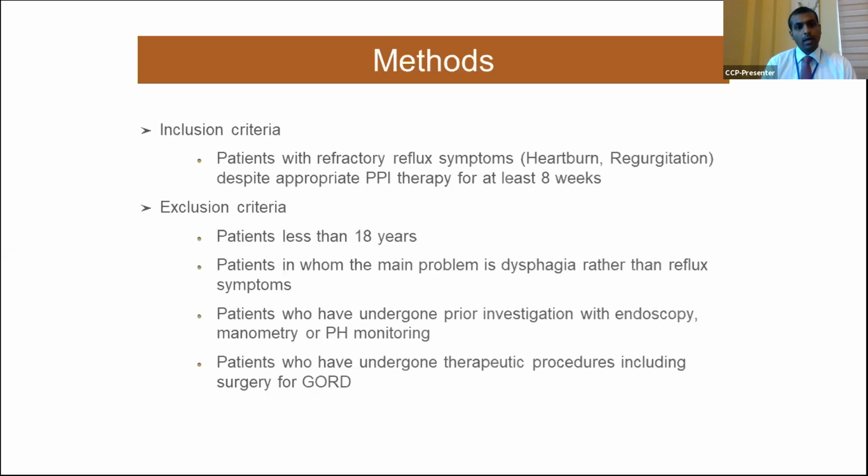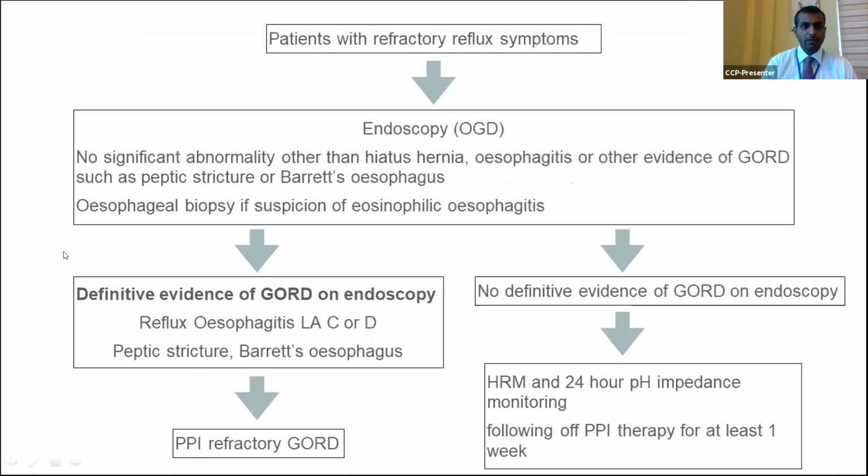Patients less than 18 years, those with other complaints like dysphagia rather than reflux symptoms, those who had undergone prior investigations including endoscopy, manometry, and pH studies, and those who had undergone therapeutic procedures like surgery or endoscopic procedures were excluded from our study. This is exactly what we have done. Starting from the patient with refractory symptoms, we offered them endoscopy. If the patient was found to have a significant abnormality other than esophagitis or other evidence of GORD, like peptic stricture or Barrett's esophagus, such as a carcinoma or severe peptic ulcer disease, we excluded those patients. We offered esophageal biopsy if we had a doubt of eosinophilic esophagitis based on clinical parameters.